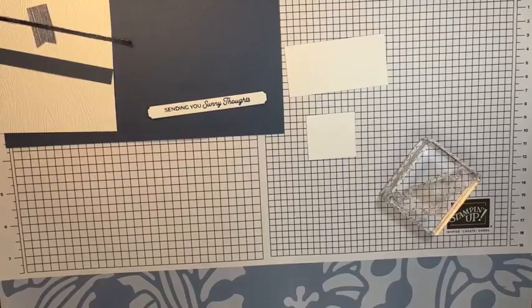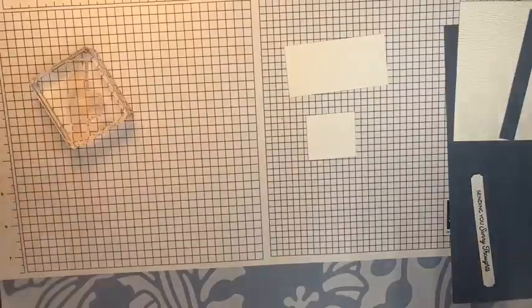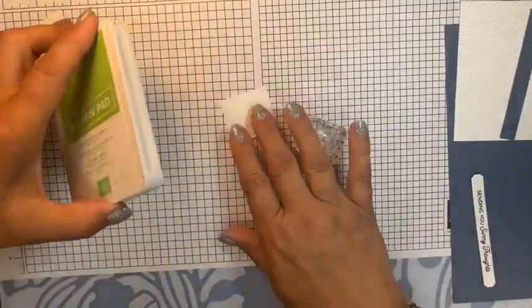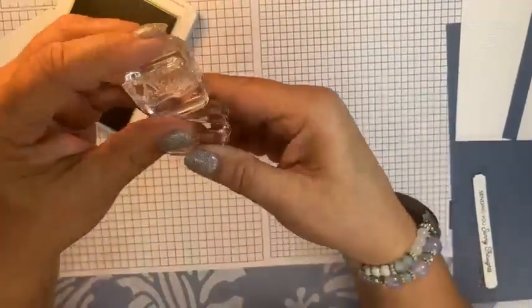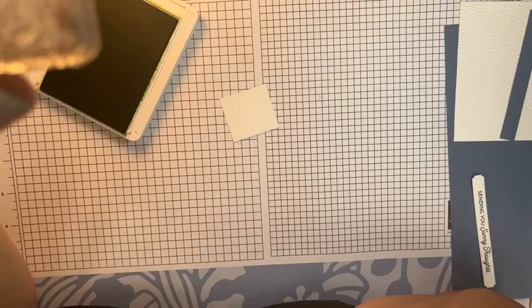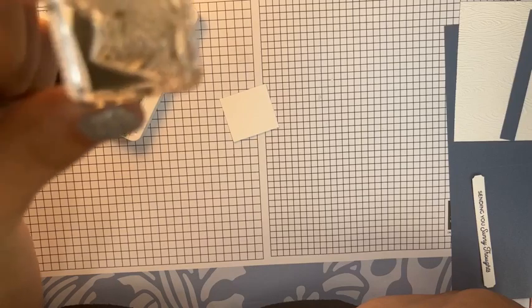All right. So next I am going to, let's get these pieces out of the way. I am going to stamp on my scrap paper here. And I am going to start with the Granny Apple Green ink pad. And this is a two-step stamp. So you have just the outline of the trees. Let me see if I can get that up there so you guys can see that. I'll go this way with it. And there's just a little bit of a delay here. So I'm waiting to see if I can get this in the middle.